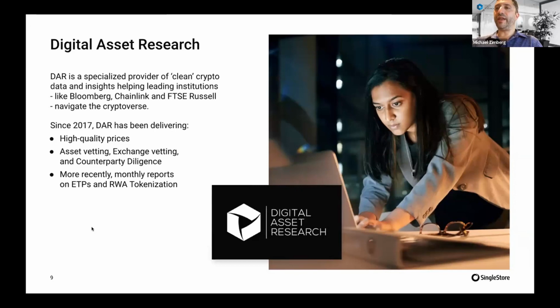We do exchange vetting. We rank all the exchanges in terms of their quantity and their quality, based on a number of quantitative and qualitative criteria. We do due diligence on counterparties. And more recently, we're doing a lot of work in the ETP and tokenization areas.